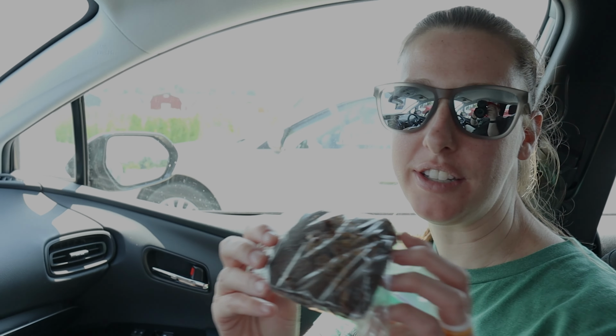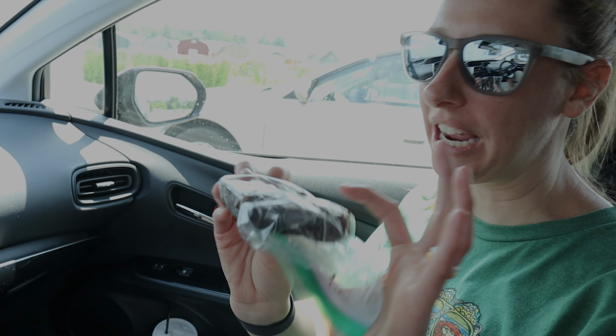All right, so we had to get one of their homemade chocolate chip brownies to go. I'm not gonna open it yet because it looks a little melted, but I'm really excited to try it. But one thing to note is if you come here and pay by credit card, there's a 4% fee to use your credit card. So luckily I had enough cash, so I just ended up paying in cash. But just know that if you use a credit card, you will be charged that extra fee.